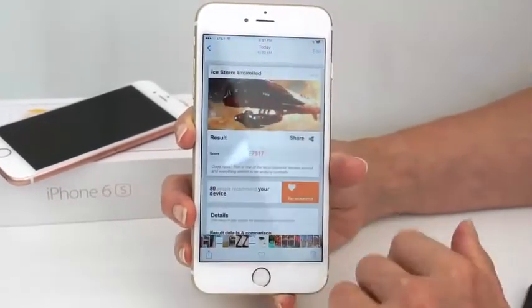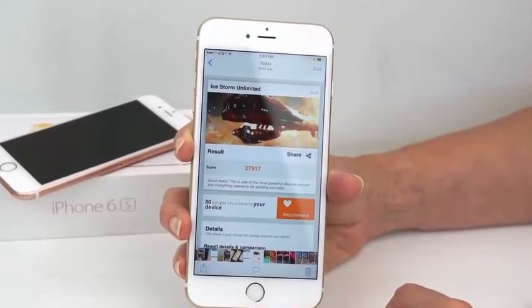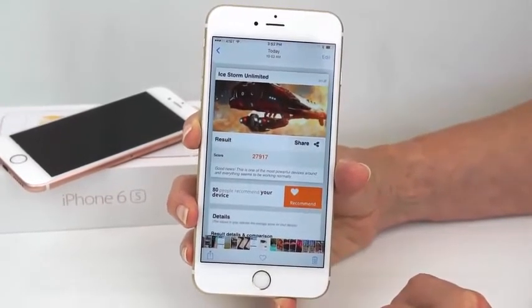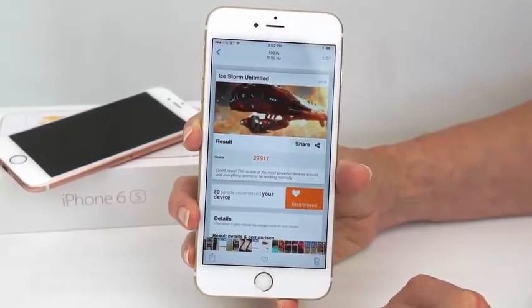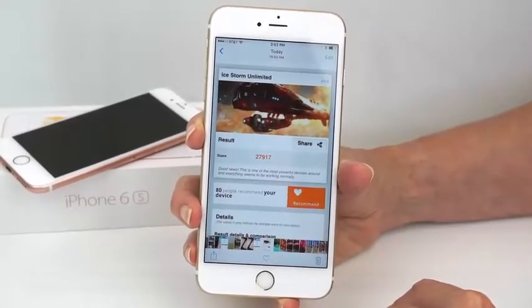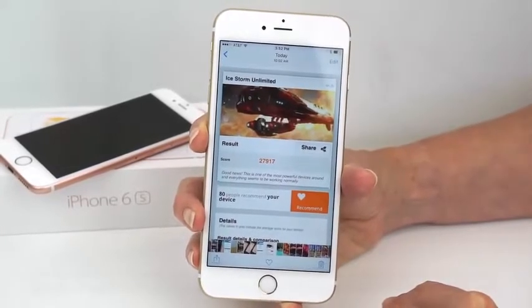And here's our score in 3D Mark Ice Storm Unlimited, 27,917. And huzzah, that is a good number. Again, this beats the Samsung Galaxy S6 family, and it's even beating some of the Tegras by a little bit, and again, doing that with less heat. So, yeah, it's a fast phone.